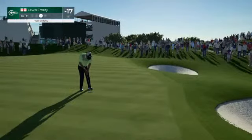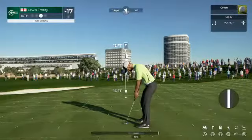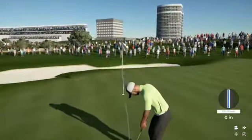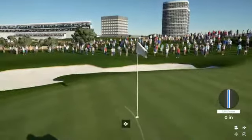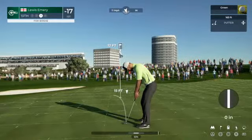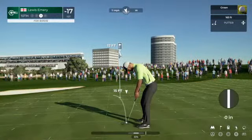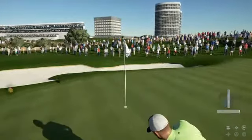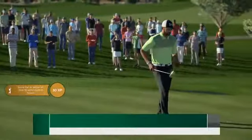It's got a chance. And that putt will drop, and he'll extend his lead. And still in top spot after that hole. Keep it going. Always positive coming off a birdie. Let's see what happens here.